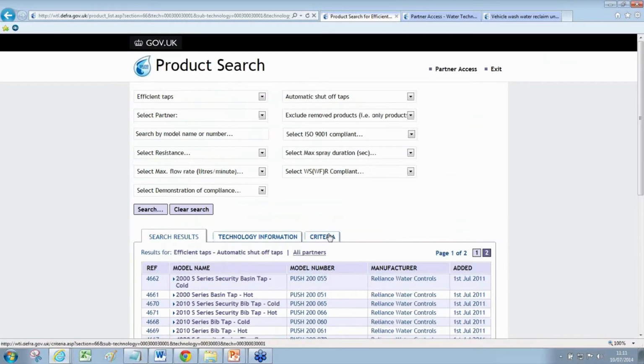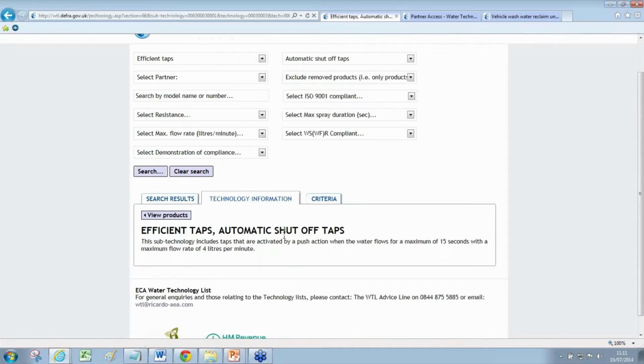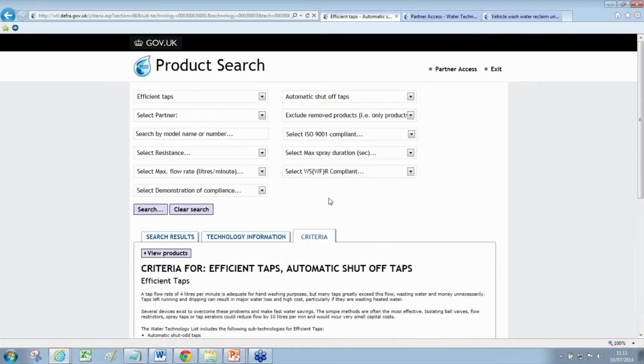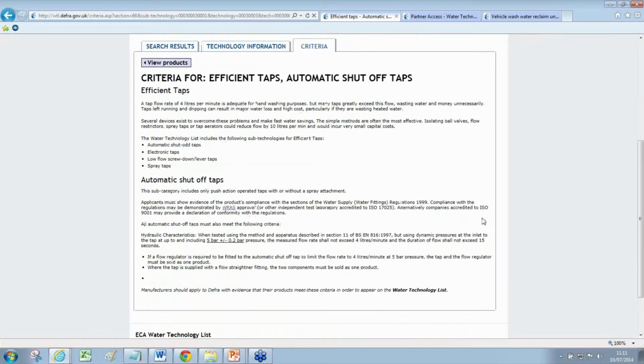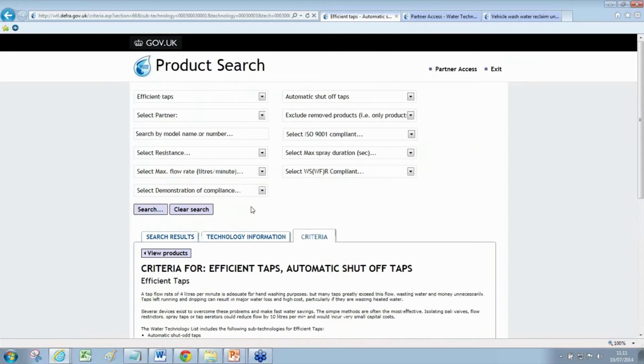There's also a couple additional tabs here. One that will give you some more information on the technology itself, and one that will give you the criteria, which is the criteria against which the product must meet in order to be accepted to the water technology list. So in this case, there's a few bits and pieces here in terms of the hydraulic characteristics, compliance with things like RAS. So all the information will be provided within that.